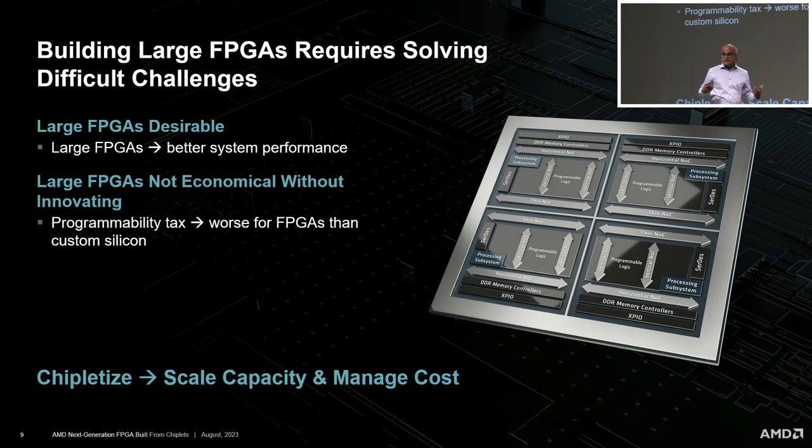Programmability gives us tremendous advantages. But the same functionality implemented in a programmable context takes more silicon area than the same functionality implemented in custom silicon. So we need to innovate. And just like everybody else in the industry, what we have done is chipletize.